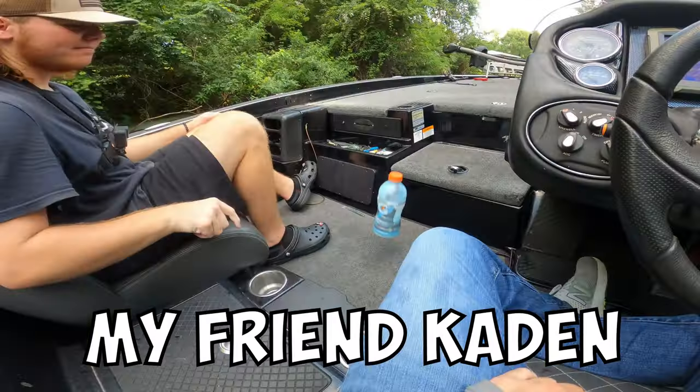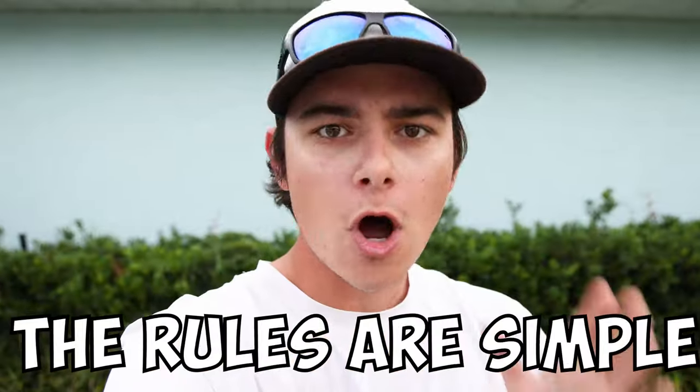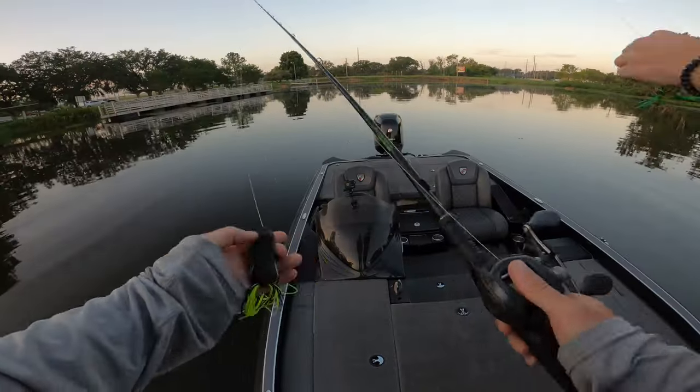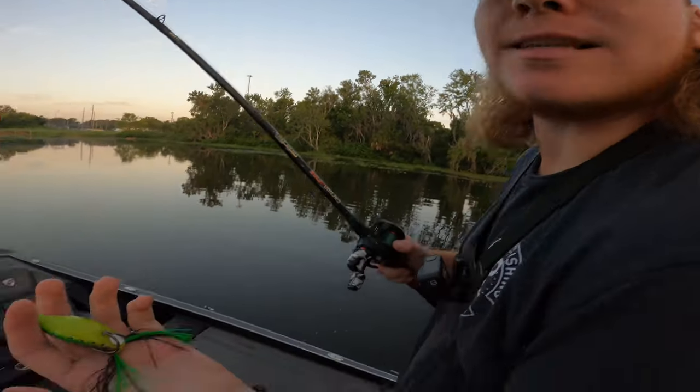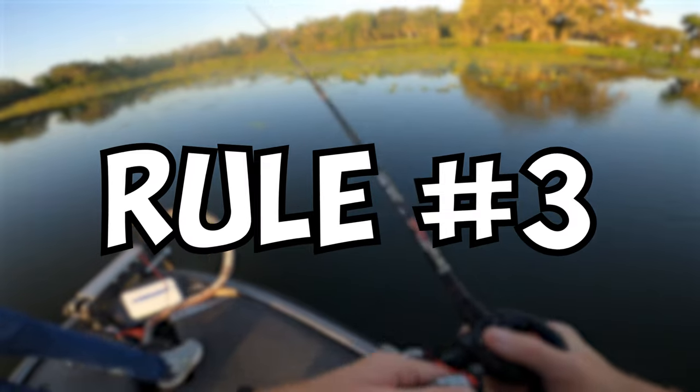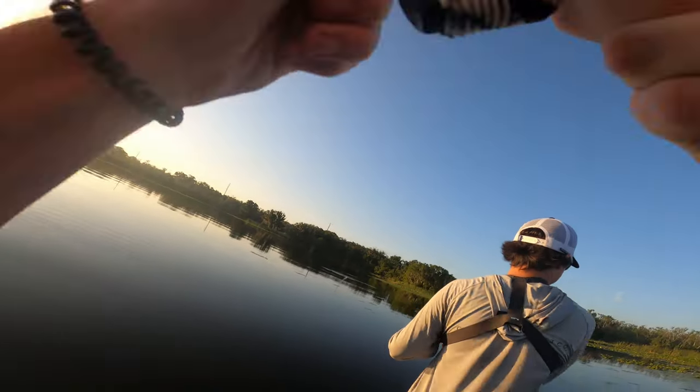So I challenged my friend Kaden to a fishing tournament. The rules are simple. Rule number one, I can only fish with the $20 frog. Rule number two, Kaden can only fish with the $1 frog. And rule number three, the person who has the biggest fish at the end of the day wins. So with that being said, let's get started.